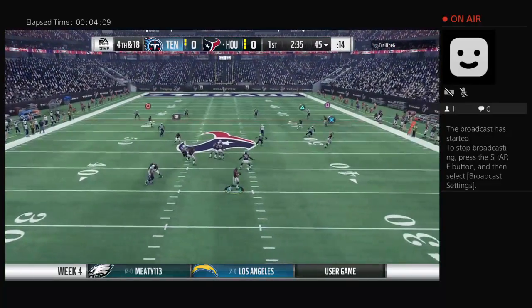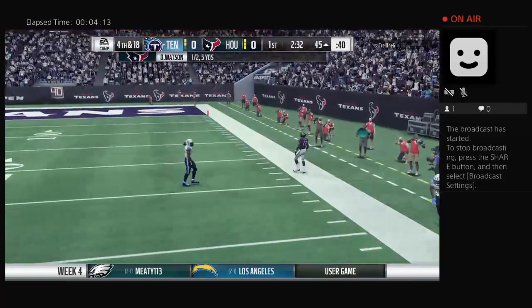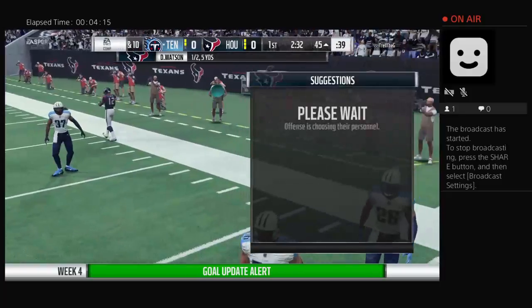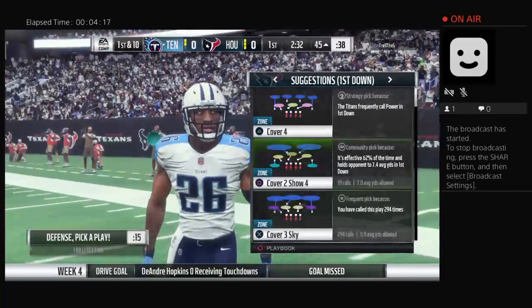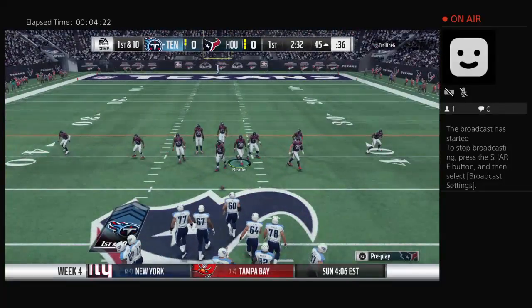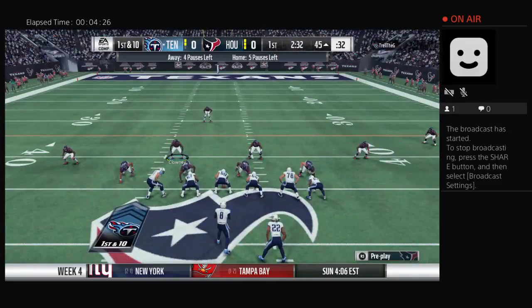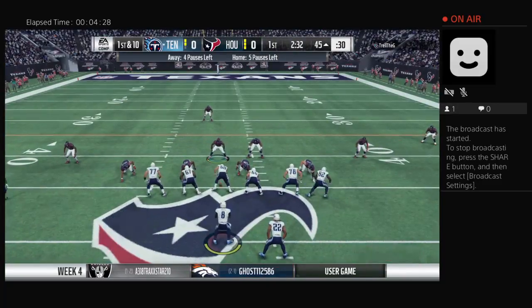They are going for it. Here's Watson. And I think that one might have been intercepted, but he will be ruled out of bounds. So this will go only as incomplete. A surprising move to go for it, and predictably, at least somewhat predictably, it doesn't pay off. And it'll be a turnover on downs.